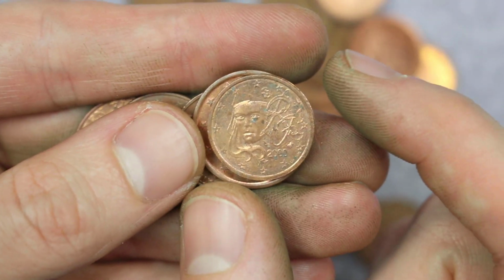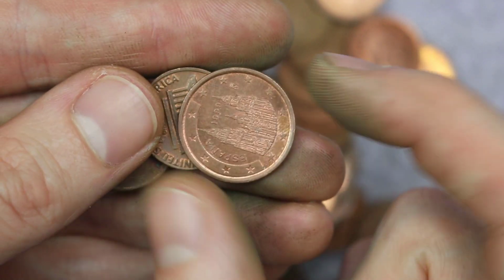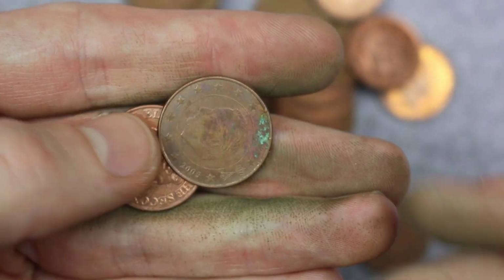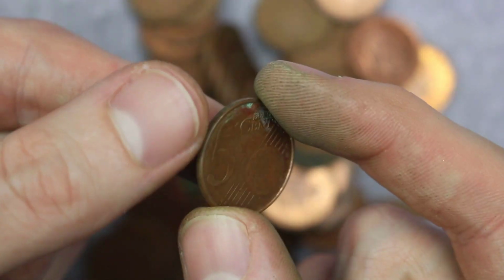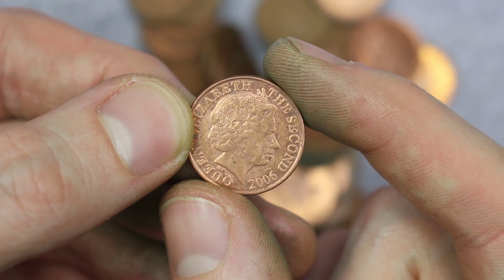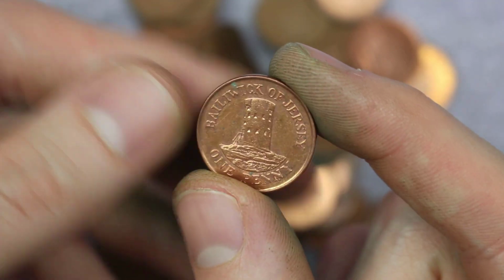It wouldn't be. We've got, I think this is a French 2 cents, Spanish 5 cents, a US 1 cent. What's the year on that? 1970. That's a Belgian 5 cents, and this one is a Jersey Tower from 2006, which is very cool. But we'll see what the second half of the bag brings us.